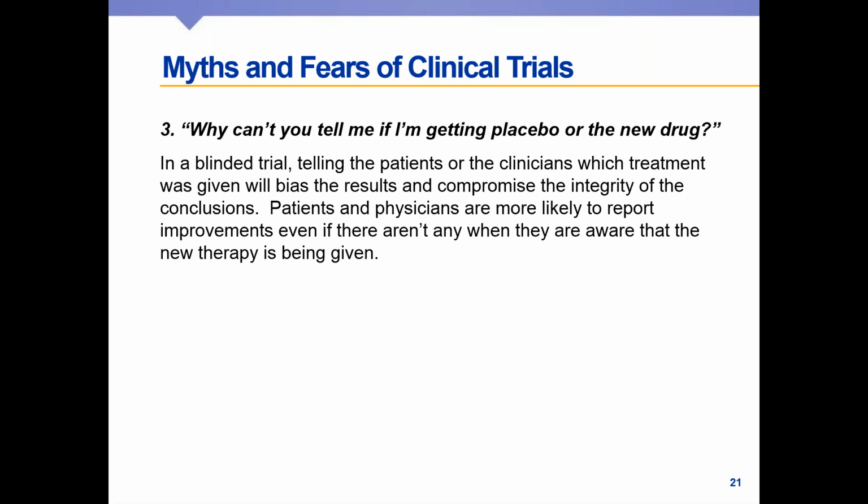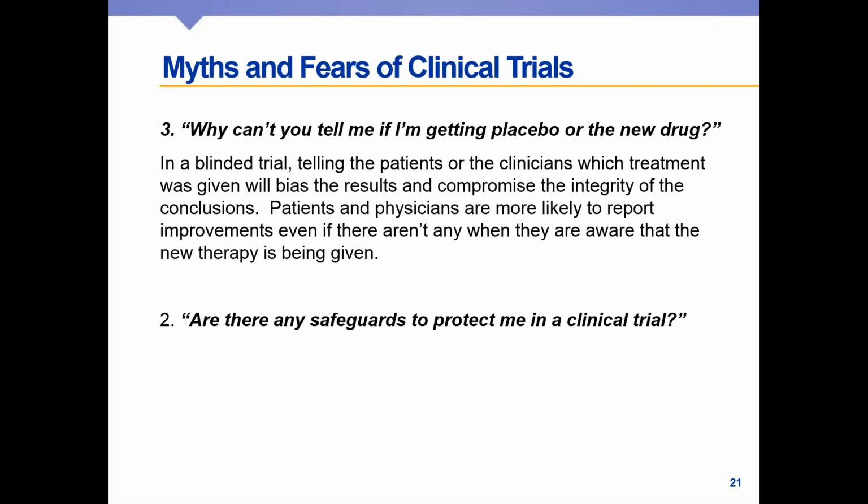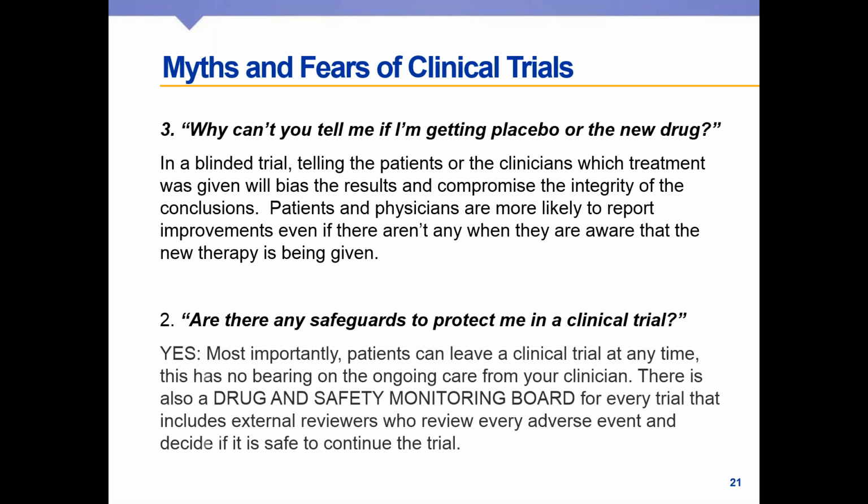We didn't have the right design to prove that. And then, are there any safeguards in a clinical trial? So I haven't talked a ton about this, but in phase 1, phase 2 trials, I keep talking about the fact that we have to check safety, and that patients might see this as an undue risk to them. But the reality is, we do have a safeguard, this Drug and Safety Monitoring Board.